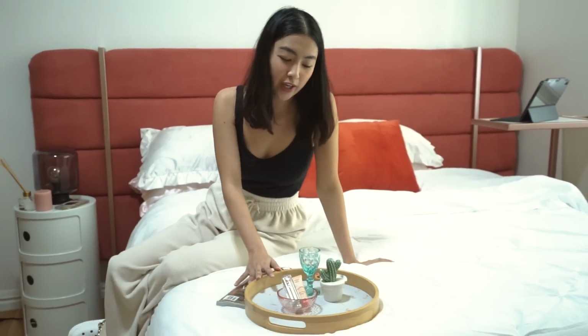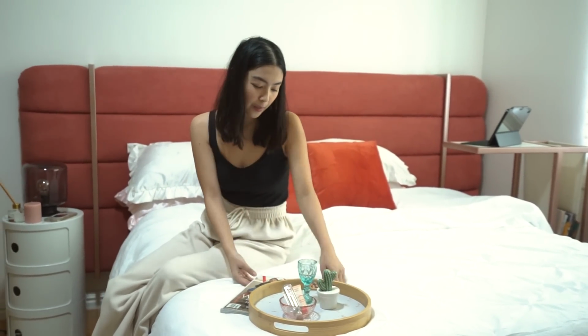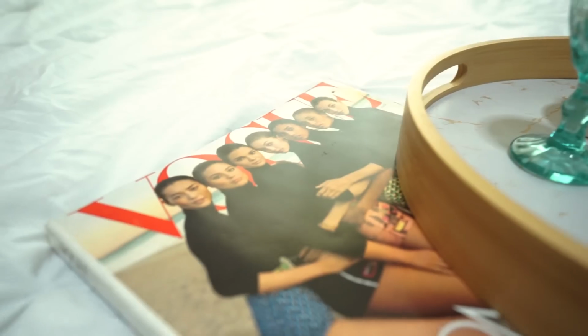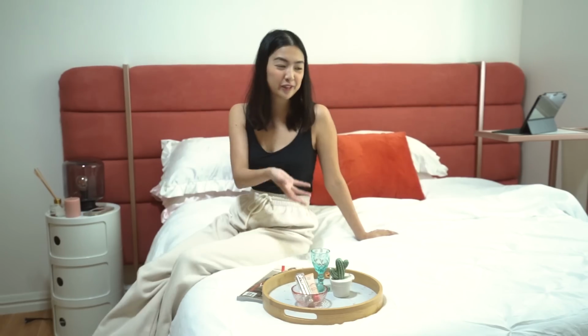Pero itong tray na to, I super appreciate it. Kasi whenever I have to film, lahat ng makeup ko dyan ko lang ilalagay. Ayan, tapos I have, again, my Vogue magazine, so very artsy, arte-arte lang yan. Pwede mo siya gamitin for flat lay. So, let's move on to my seat table.